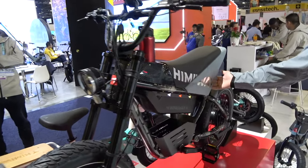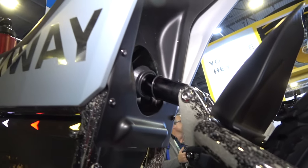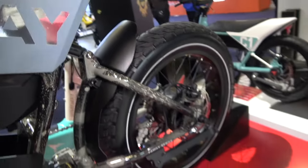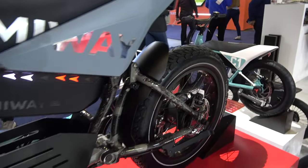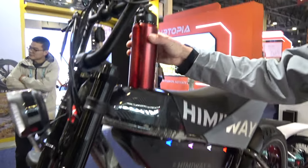You do have a rear shock back here as well, so it is a full suspension bike. And we also have the hydraulic brakes on this as well as the 750 watt rear hub motor. That's cool. And then I see you got a little cargo space. You do have a little basket here, and then also you have a cup holder here.